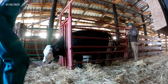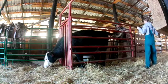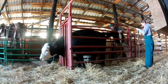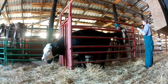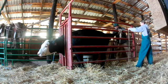pelvis. Reese is telling us that there's no reason she shouldn't have had this calf. It's not huge or anything, but she does have a little extra bone spur on the bottom of her pelvis where those hip bones come together. It can be a little large there, and sometimes that can cause problems.